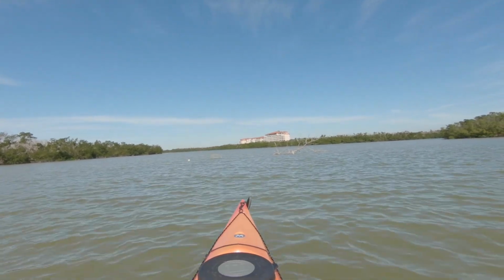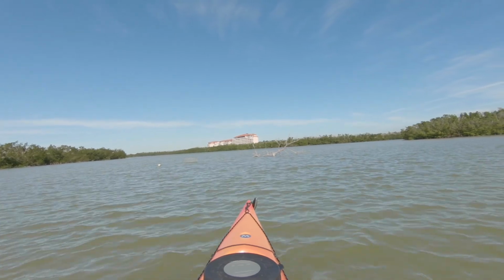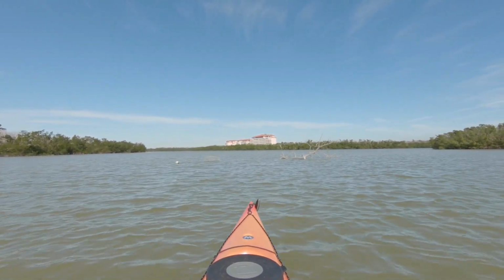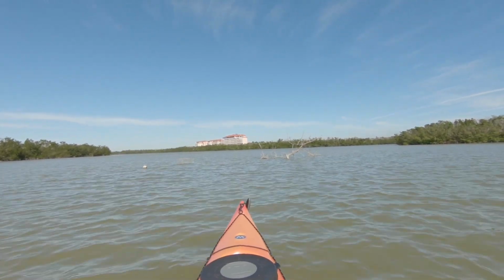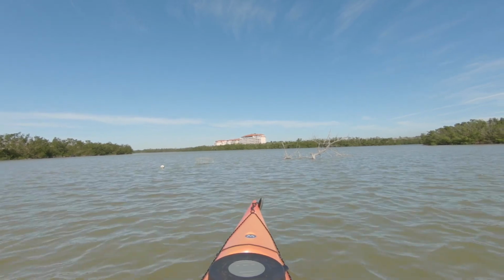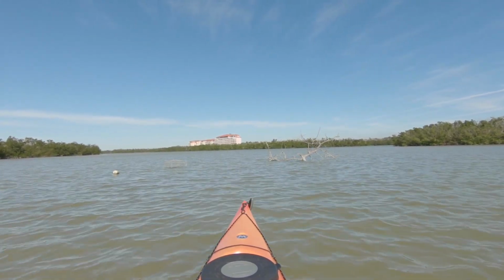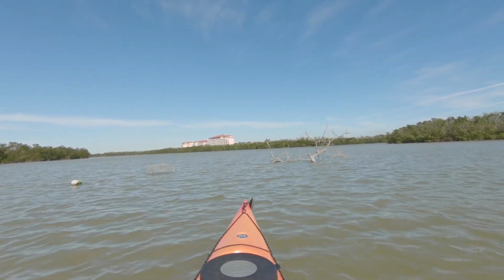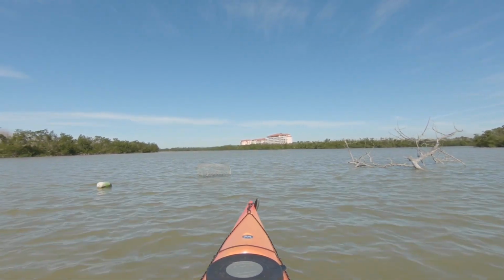I just turned a little bit back towards that building that we saw a little bit ago, mainly because I saw this crab pot. Obviously, the water was deeper in here at some point, and the guys put a pot in here, and now it's just floating on the dirt. Let's see if we can get up close to it here so you guys can get an idea.